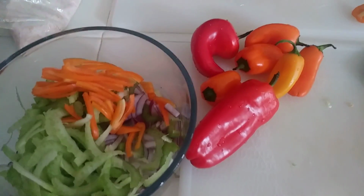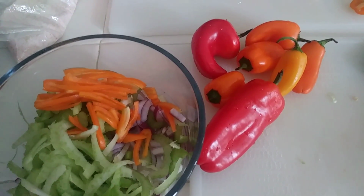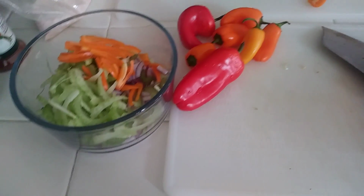And then I will be checking my eggplant in about probably 20 minutes to see. So in 20 minutes, the garlic should be done. So I'll check everything in 20 minutes.